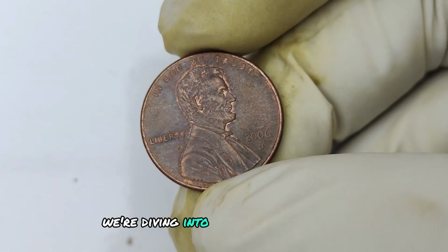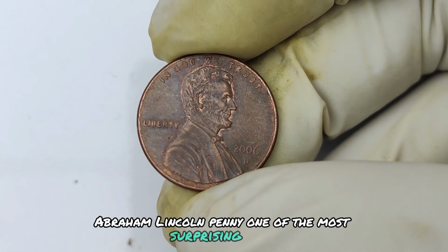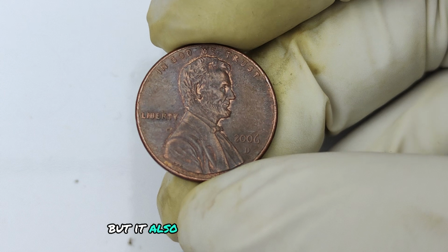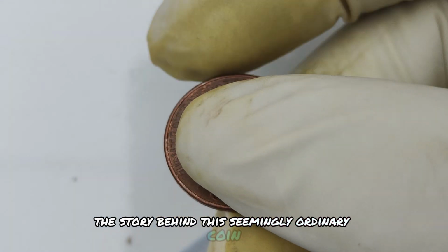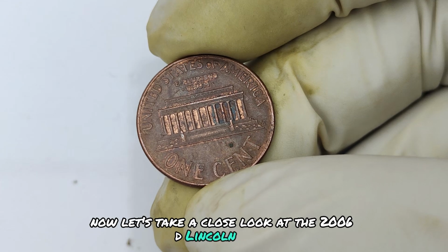We're diving into the 2006 D Mint Mark Abraham Lincoln penny, one of the most surprising coins you should keep an eye on. This penny has not only historical significance, but it also could be worth millions. Stick around because you won't believe the story behind this seemingly ordinary coin. Now, let's take a close look at the 2006 D Lincoln penny.